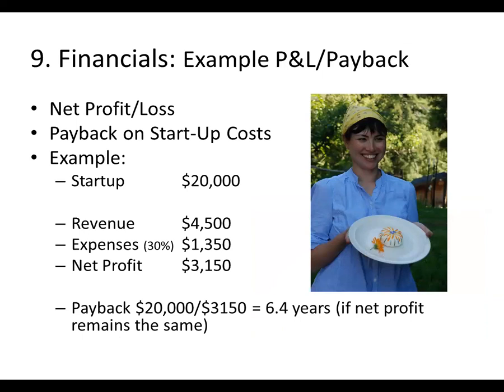And here's an example of what this is going to look like. And this is specifically, so a P&L is a profit and loss statement. So you take your revenues, you subtract your expenses, that gives you your net profit or loss. And on this example, I wanted to show you payback.